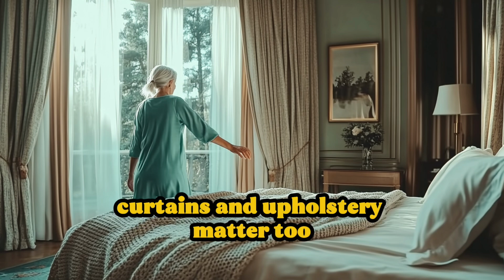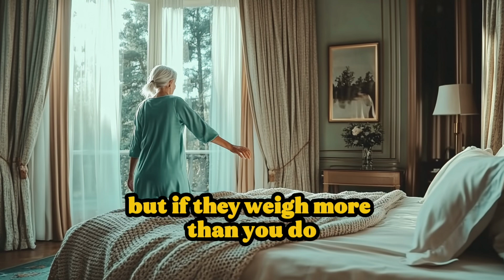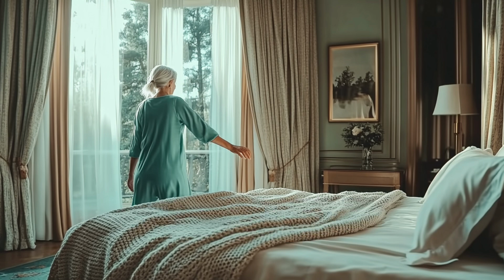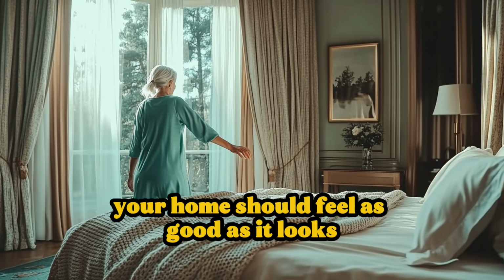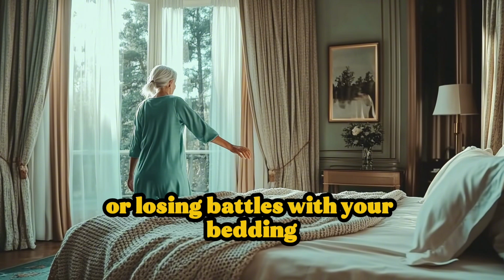Curtains and upholstery matter too. Go for textures that add warmth without trapping dust. Heavy drapes might look dramatic, but if they weigh more than you do and require a pulley system to open, it's time for an upgrade. Light, airy curtains let in natural light and keep things feeling fresh. Your home should feel as good as it looks. No more fighting with your furniture or losing battles with your bedding.